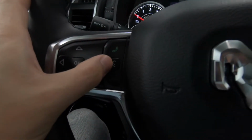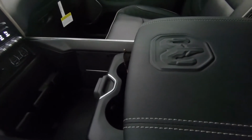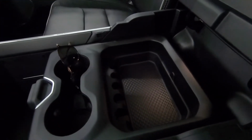How about that for driving? Just click the voice button on the steering wheel. Tell it where you want to go. The Ram's ergonomics are probably the best of any truck out there as well. Just lift this up. The way they make use of the space is just incredible.